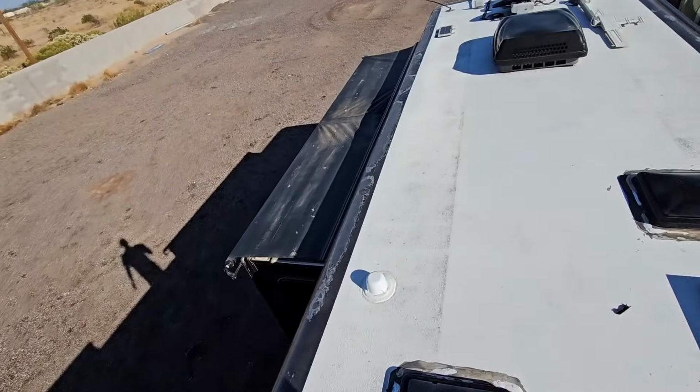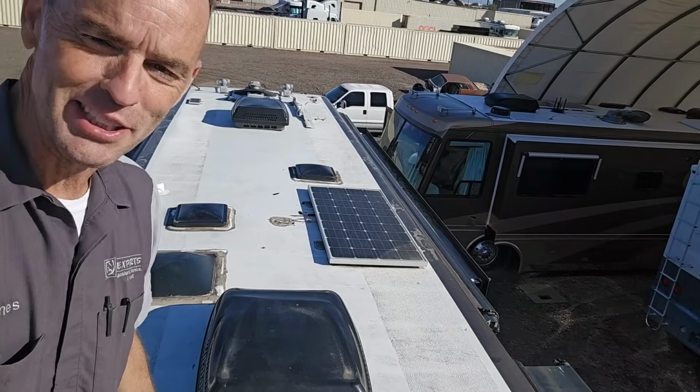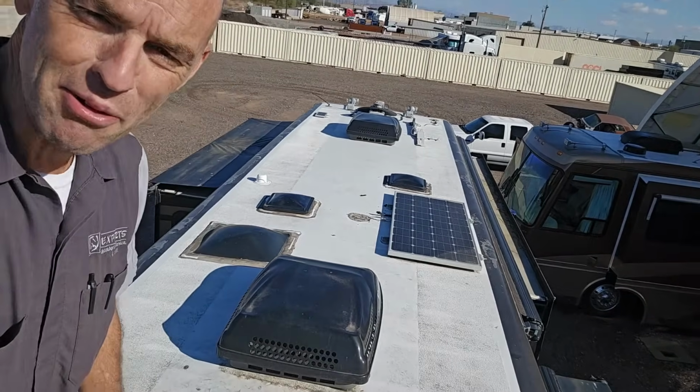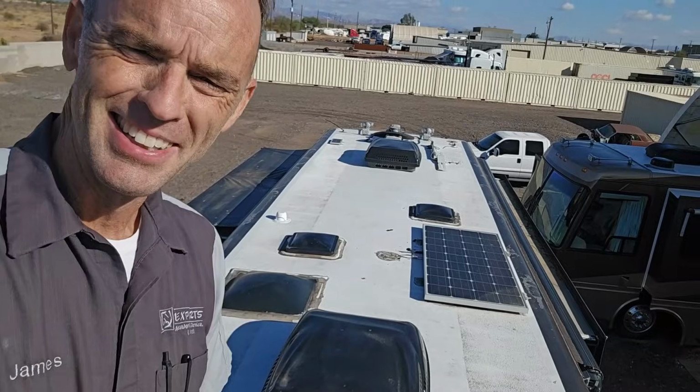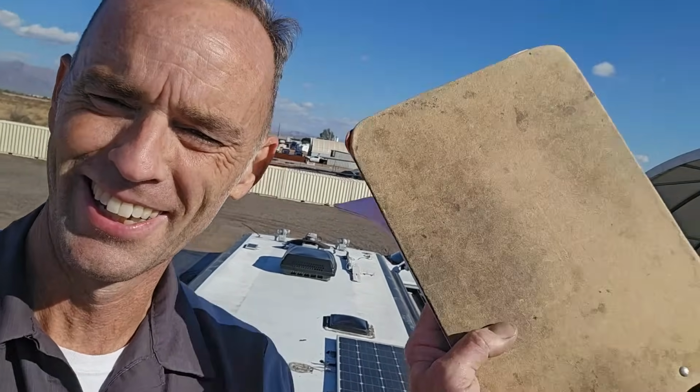Obviously, that slide out topper material should be replaced. I'm ready to get off the roof, do the inspection on the rest of the RV, and then I'll take you guys through it right at the end of it, just like we do all the time. So I'll see you in a few seconds for you, but it'll be hours for me. Bye.